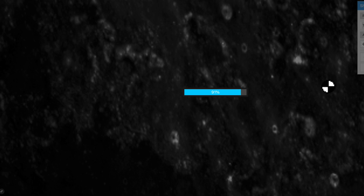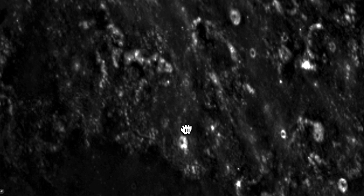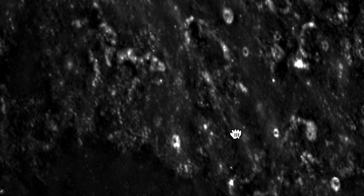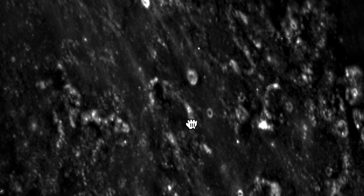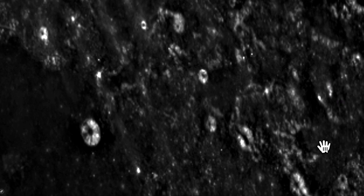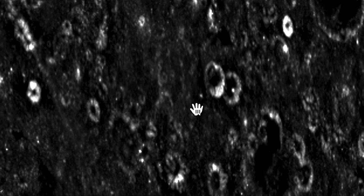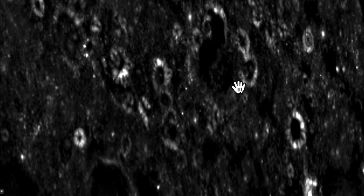So there are a lot of buildings on the moon, and I've never seen this moon photo before. Now look at these structures. You can see these little structures all over the place. They're everywhere. They're all along here. There's just so much being hidden from us, so much NASA doesn't want us to see.